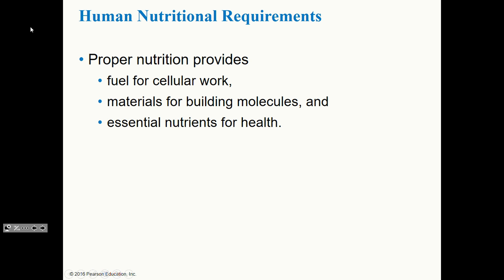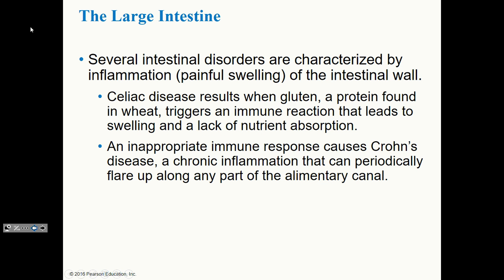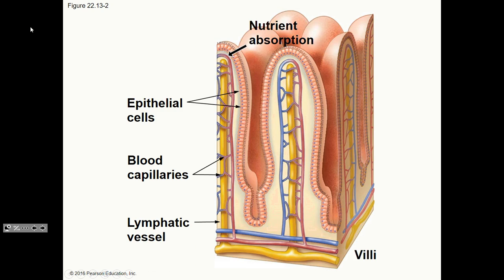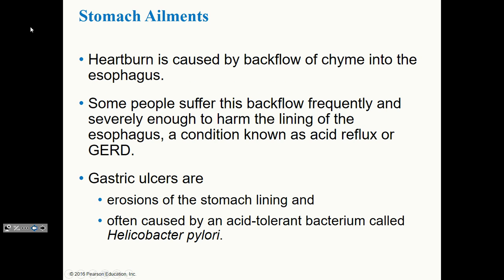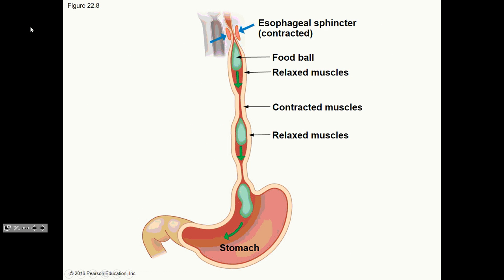Peristalsis. Yep. That's okay. There's a picture here. There's peristalsis. So it's basically just showing the contracting and then relaxing, contracting, relaxing, and that's what moves it down. So that happens through your esophagus, through your small intestine, your large intestine. It's what just keeps food moving. Okay.